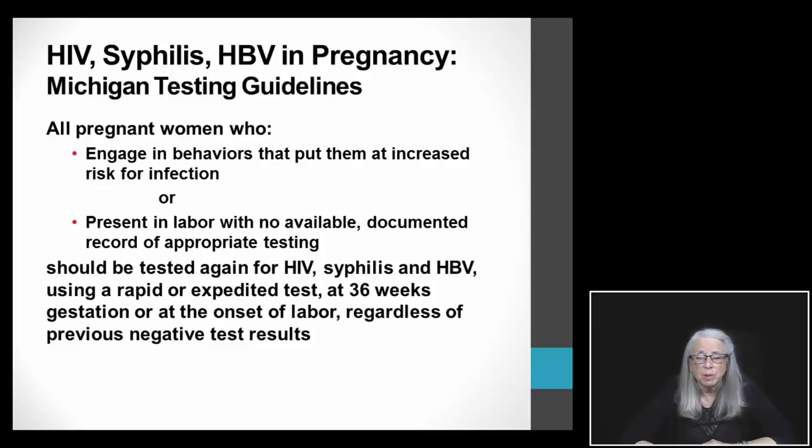And so expedited testing, STAT, a rapid test, and most times treatment will be initiated based on that rapid test, not waiting for confirmation of the test, but we'll initiate it based on the rapid or expedited screening test because it's so important to get that viral load suppressed as rapidly as possible.